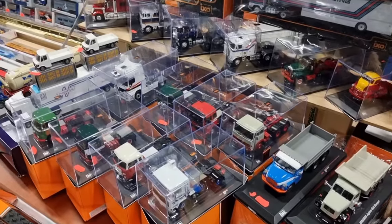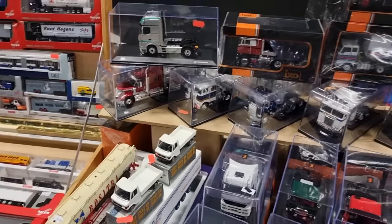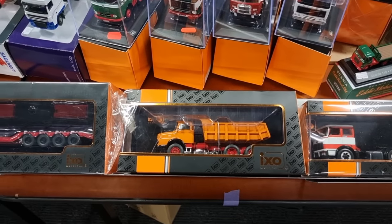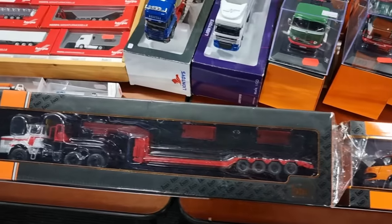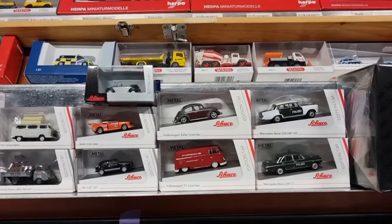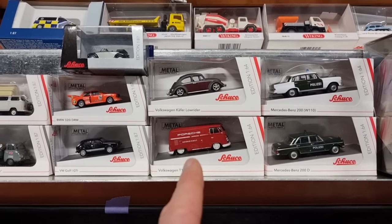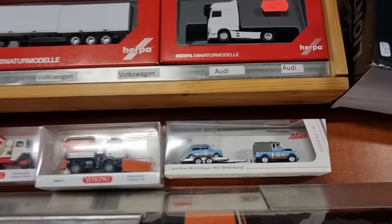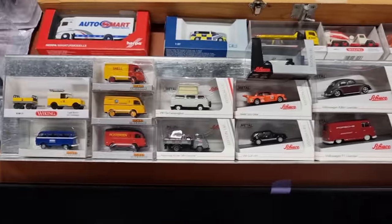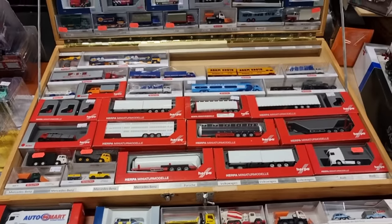Eligor trucks. I like them a lot. Eligor, very nice diecast brand. Not only trucks, also cars, military vehicles. Over here, 1:87, 1:64, Porsche truck. I showed that one in my video. This is a really beautiful combination. More Schuco, Herpa trucks.